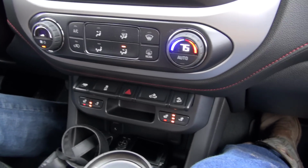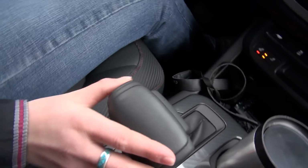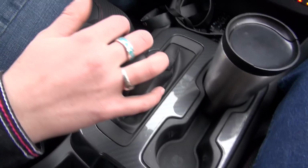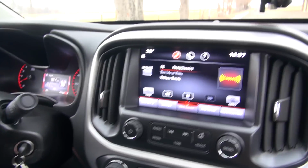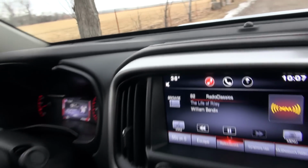It says automatic temperature control, all those kinds of things I really like. And then you actually have a shifter button on that side, which is cool. So you make it a manual if you wanted to without having to shift it? Yeah, it's always nice in the mountains. This is a 6-speed automatic. Cool. I love the red stitching on the dash. I've always been a fan of that.